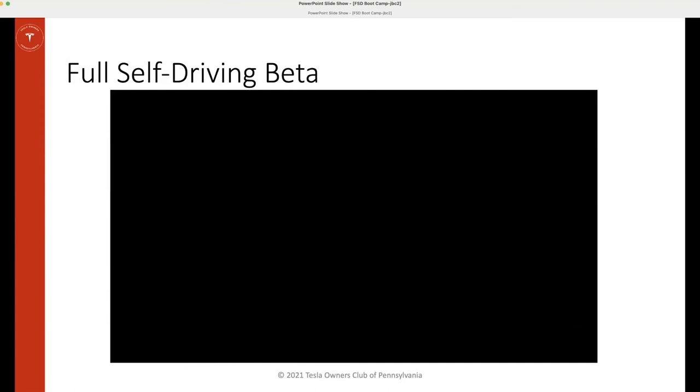I don't have good video of this, but I did do a recent drive. Like I said, the video was back in the January, February timeframe. I got an update and did a drive through Virginia on similar roads, and there were two notable instances. This is beta software. We're constantly in control. The car still does stupid things.